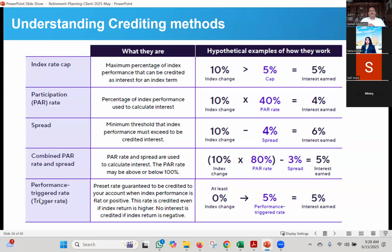Here, trigger rate. Again, very few companies do this. Trigger rate means if the index change is at least zero, you get 5%. If it's a positive number or zero, then you'll get 5%. If it's a negative, you get zero. Simple. The trigger is simple. So these are the mostly used crediting methods.